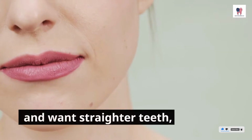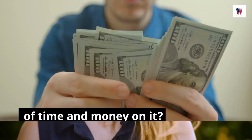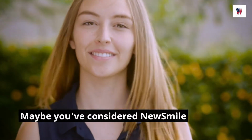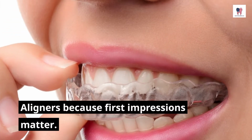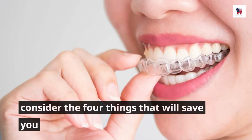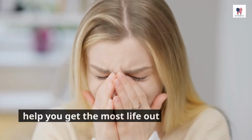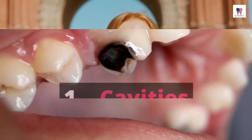Are you unhappy with your smile and want straighter teeth, but don't want to spend a lot of time and money on it? Maybe you've considered NewSmile Aligners because first impressions matter. Before you order your NewSmile retainers, consider the 4 things that will save you from frustration with dentistry and help you get the most life out of your NewSmile.